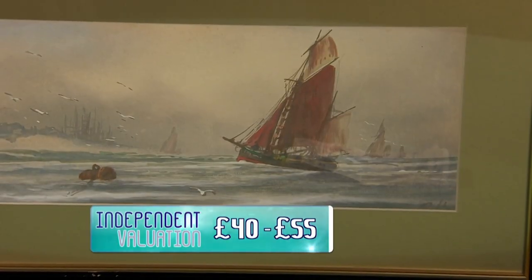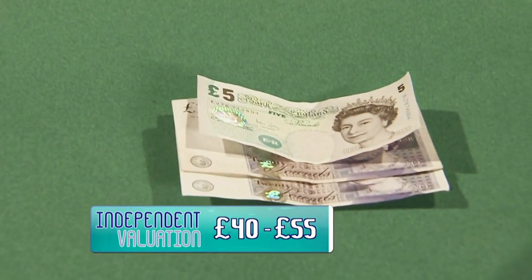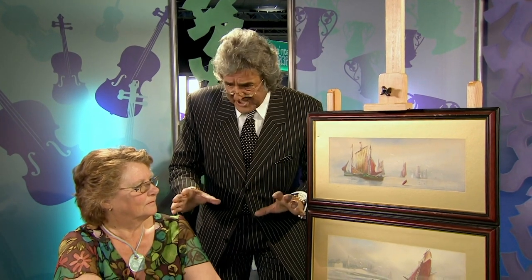Now, just before you say anything there, Bessie, let me tell you what the independent valuers and the auctioneer say. They say £40 to £55. Now, these aren't the greatest, finest pictures, but they are rather nice wall fillers. I do feel our independents in this particular case were a little bit on the low side. I'm going to say they're worth a little bit more, or maybe a gamble at auction.